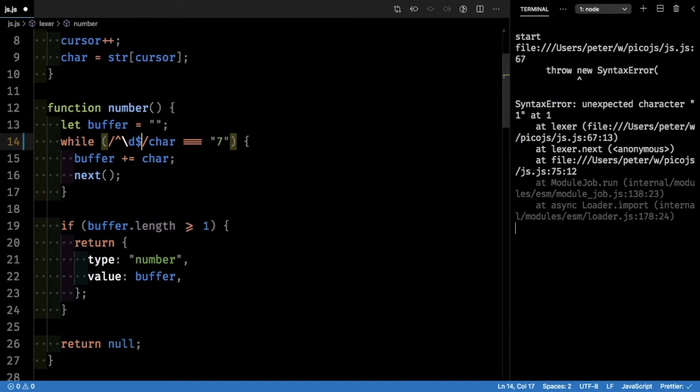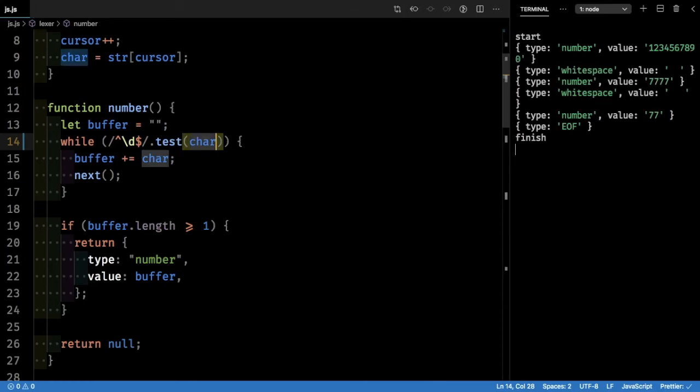So beginning n is /d test character, and it should be it. Yeah, it parses it, all good. And now we know that this thing actually means 1, 2, 3, 4, 5, 6, 7. Or 0 to 9. Yeah, 0 to 9. Also works. And what does it mean, 0 to 9?